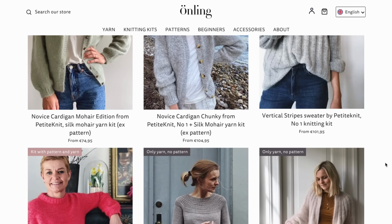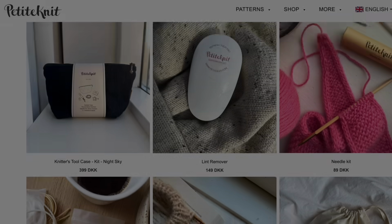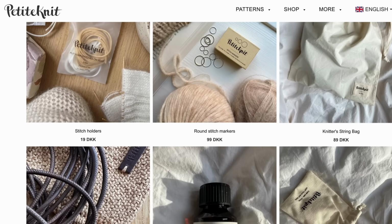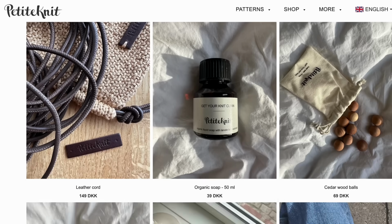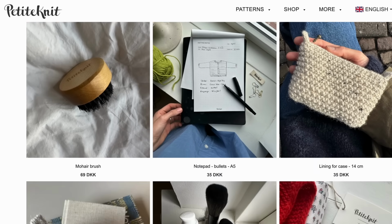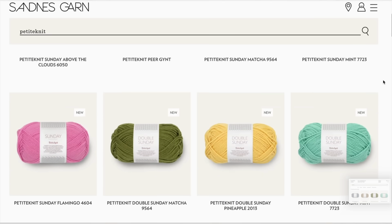Beyond patterns, PetiteKnit has expanded into yarn collaborations, knitting accessories, and even exclusive kits. By diversifying her offerings, she has created a complete knitting experience for her audience. On her website, you can purchase various knitting accessories like stitch markers, lint removers, wool soap, or even bag handles and zippers. She also has her own color series with the popular Norwegian yarn company Sandnesgarn.